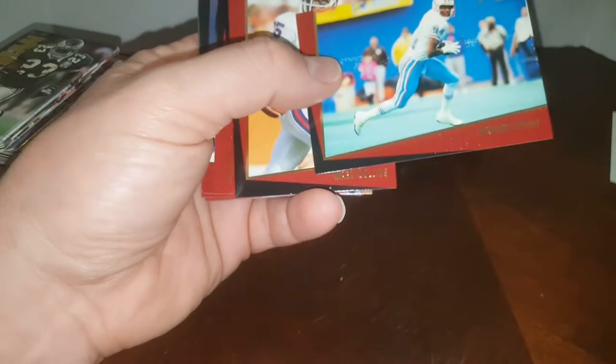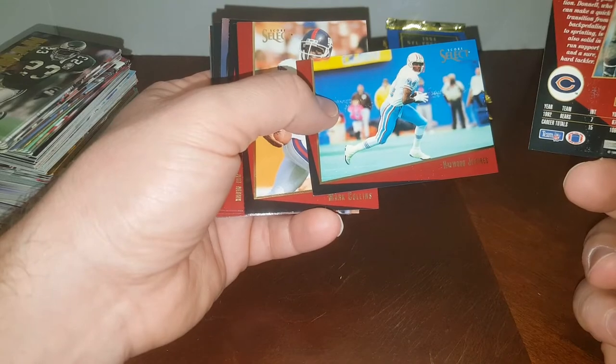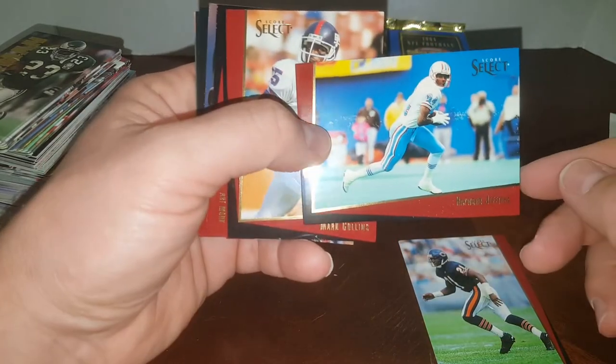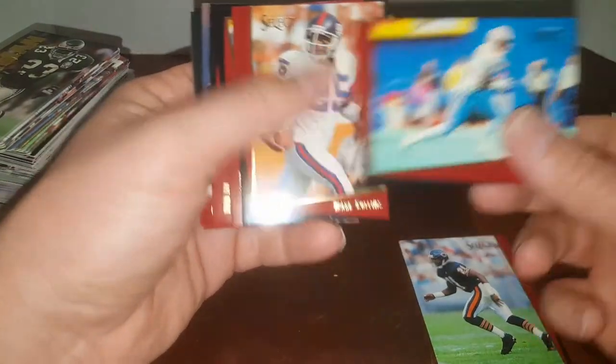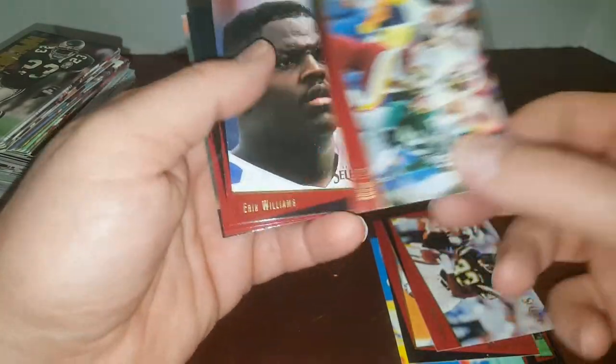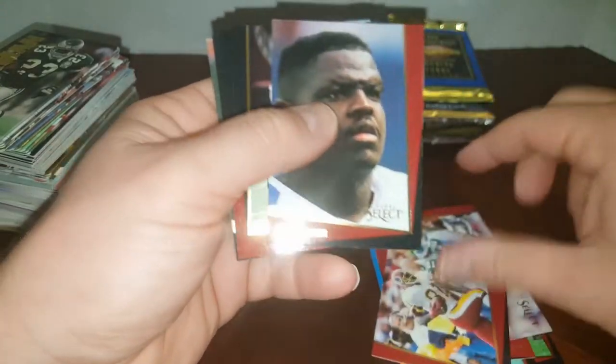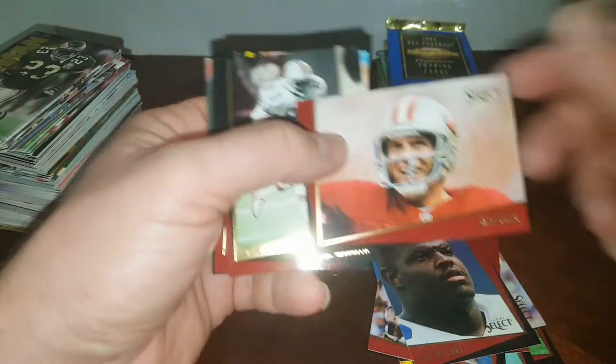Okay, we got some paper loss, I think. Yeah, it's definitely paper loss on here. A little harder to see on the other one, but. Mark Collins. Yeah, some of them are a little worse than others. Art Monk. Steve Young.